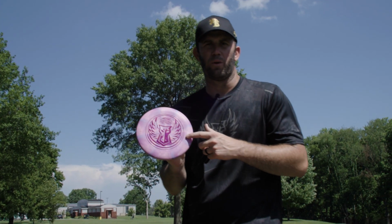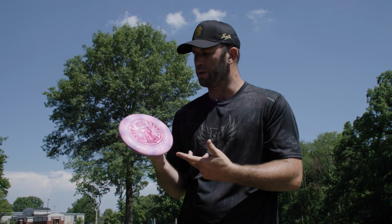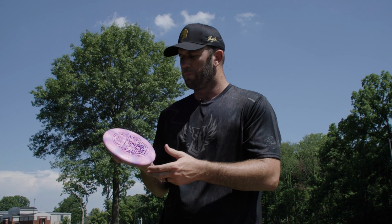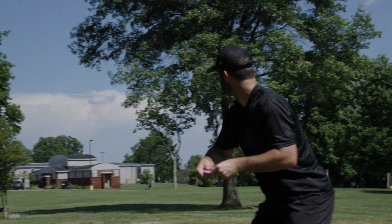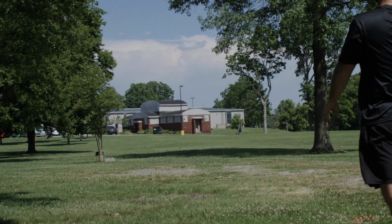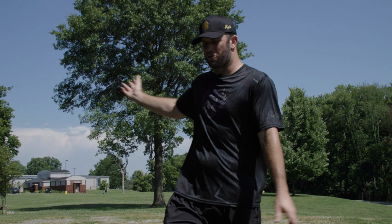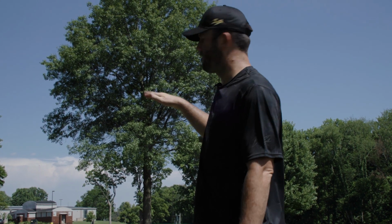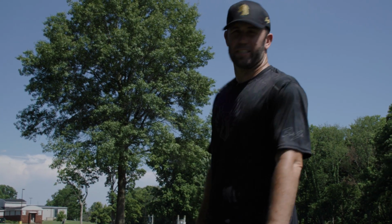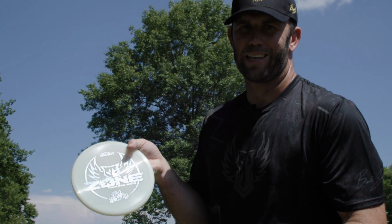We'll give this a go in a tailwind. We'll see how it flies. I'm not, like I said, looking for this to be an actual throwing putter for me. I'll mostly be putting with these, but it's always good to just see how these fly in a tailwind. Pretty much what you would expect, just a straight shooter. Even in a tailwind, flipped up to flat, it just gets from point A to point B real quick in a straight line.